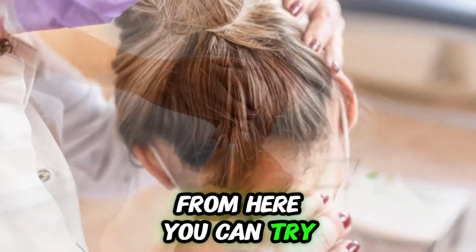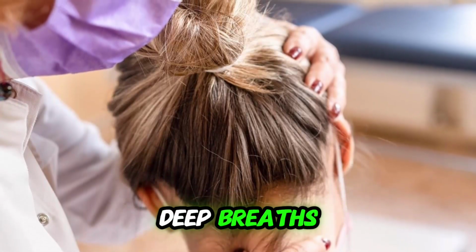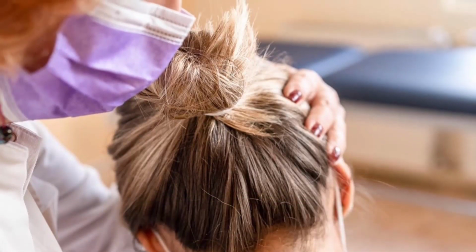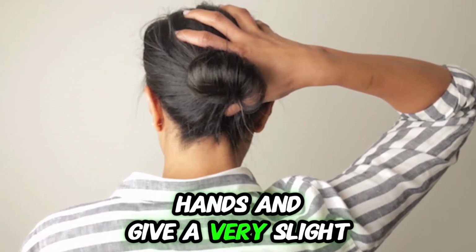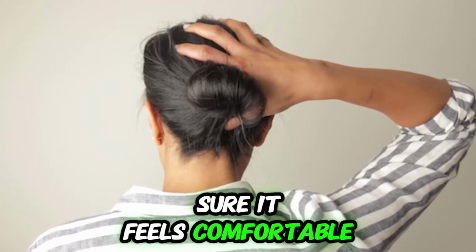From here, you can try two motions. First, just hold steady pressure for about 10 to 15 seconds and take slow, deep breaths. You may already feel the ache start to ease. Next, you can try a gentle pulling motion. If you're doing this for someone else, cup their head in your hands and give a very slight, steady pull backward as though you're helping their neck stretch out. Always check in to make sure it feels comfortable.